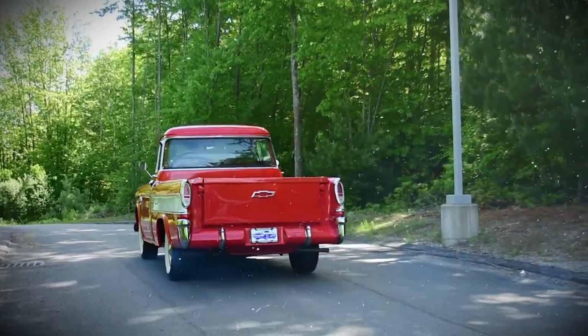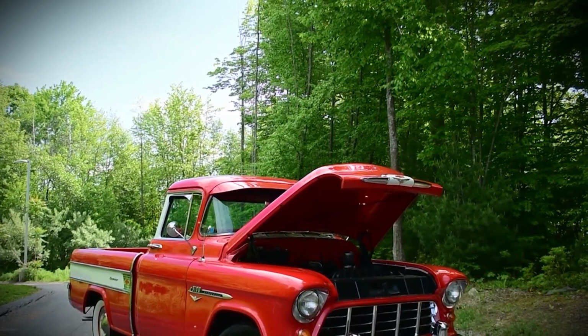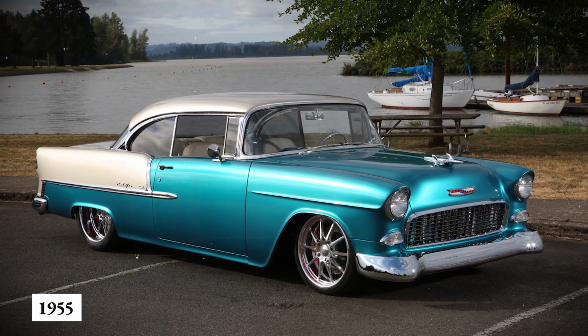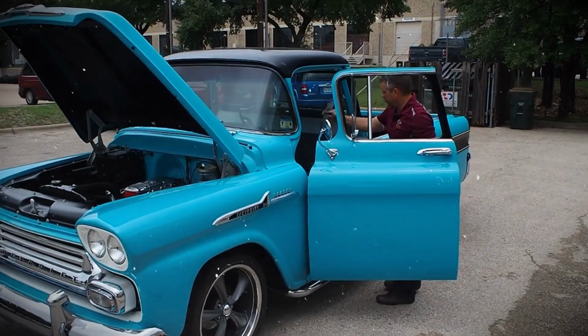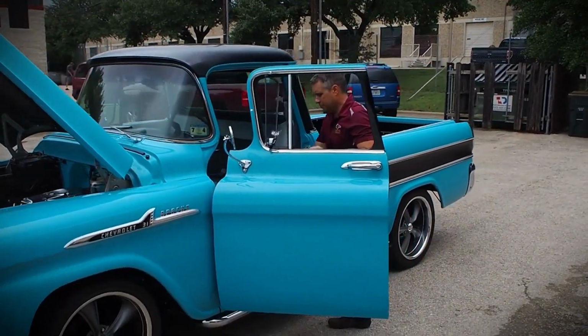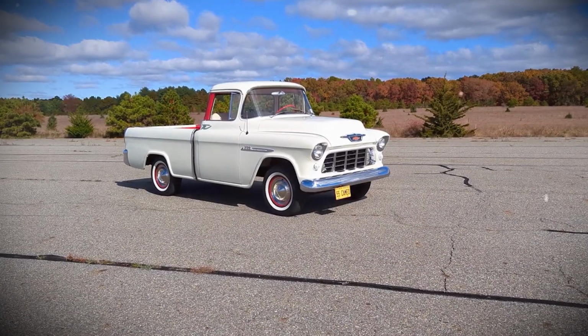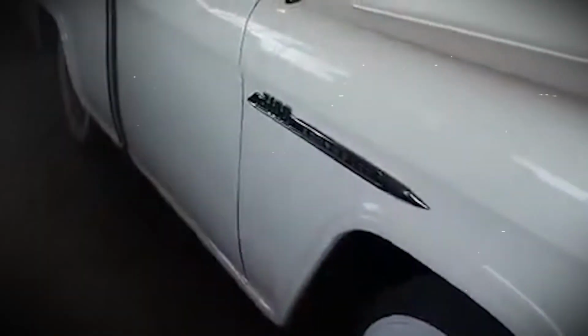The Cameo borrowed chrome taillights from the discontinued 1954 Bel Air, used the same hubcaps as the gorgeous 1955 Bel Air, and came standard with features unheard of in trucks: carpeting, a two-tone dashboard, and deluxe upholstery. The first year, every Cameo was painted Bombay ivory with industrial red accents. No other choices.